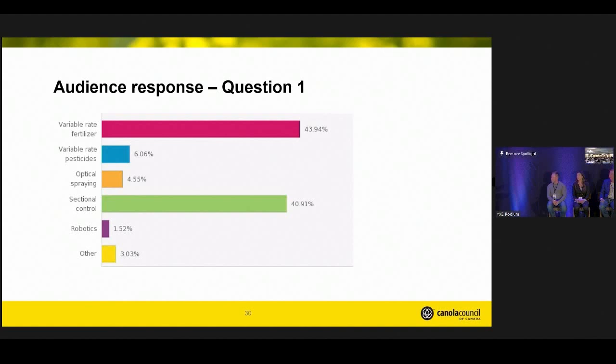Could I just jump in with a quick question: can you give me a ballpark price on how much the optical kit costs? Yeah. So ours is Weed It, which is an add-on, can be added on to almost all manufacturers.